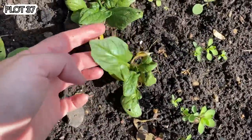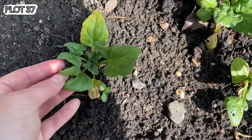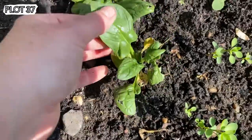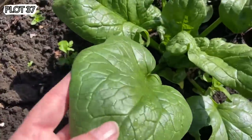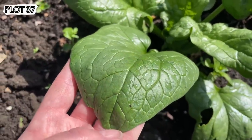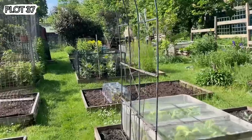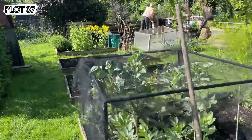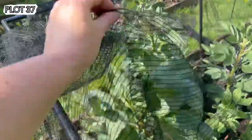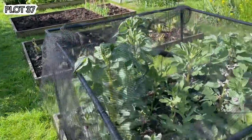These guys survived through that -8 we had. So I think I'm definitely gonna be getting some of these in again for next year for over winter. Yeah, I'm well impressed with them, and they taste wonderful. So these ones are coming out of here, and they're going to go up in the bed that has the broad beans on. I really need to lift this netting up a bit. They've got so tall so quickly.